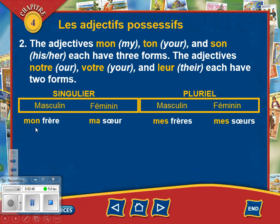All right, let's look at the word or words for your. And you're going to see the pattern here. They're going to look very similar. Ton frère. Ton is the masculine singular form of the word for your brother. Ton frère. Can you guess what it's going to be for sister? If you guess ta, you're right. Ta is the feminine singular form.